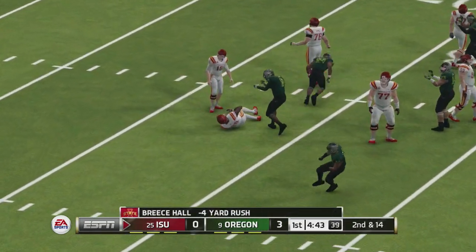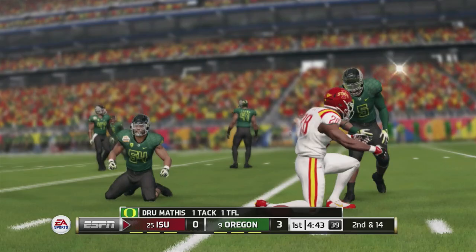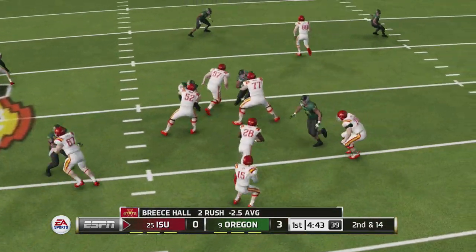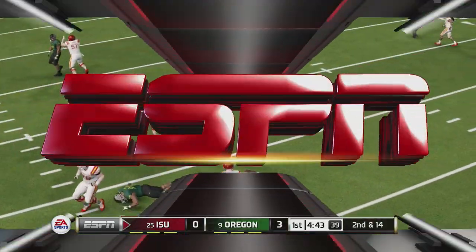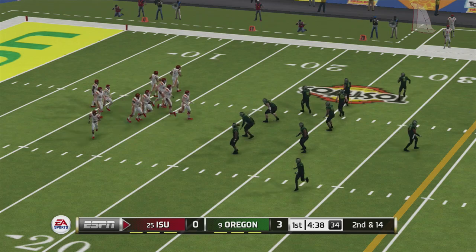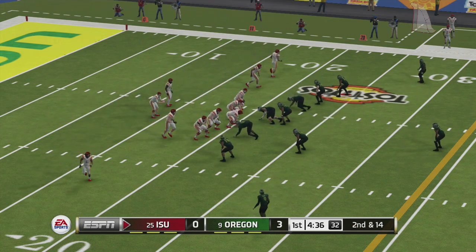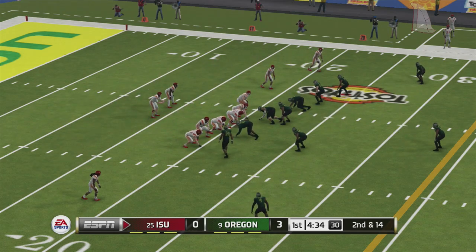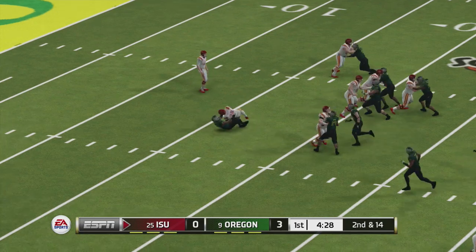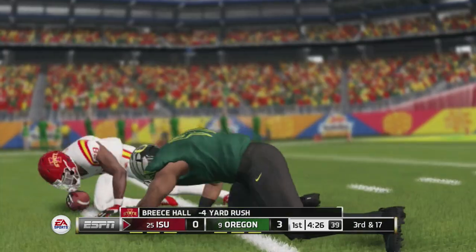Delay, and he's brought down immediately. We've got a second and 14. Ball on their own 20. And he's taken down at the 16-yard line.